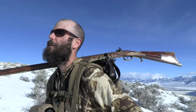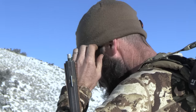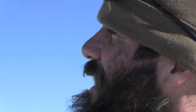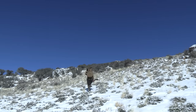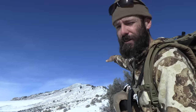Probably 25 degrees out here, but I'm freaking burning up. So we've made it in line with the ridge. Now we just gotta drop off the backside and hike back up. But it's looking good. I don't see any on the ridge, so I think all of them are still on the backside. I think the elk are just right around this saddle here, not very far.